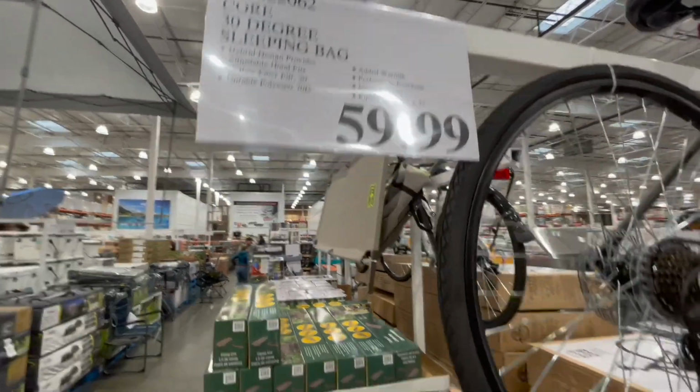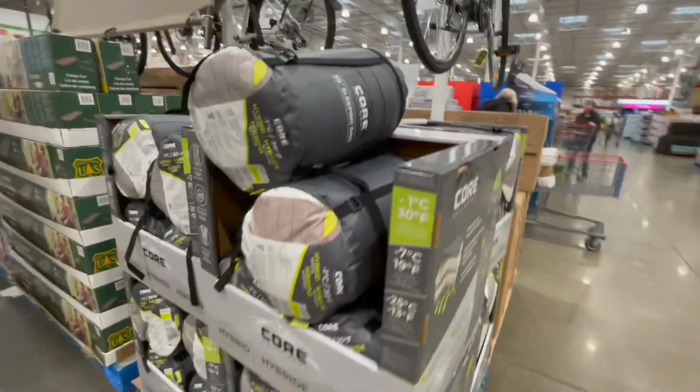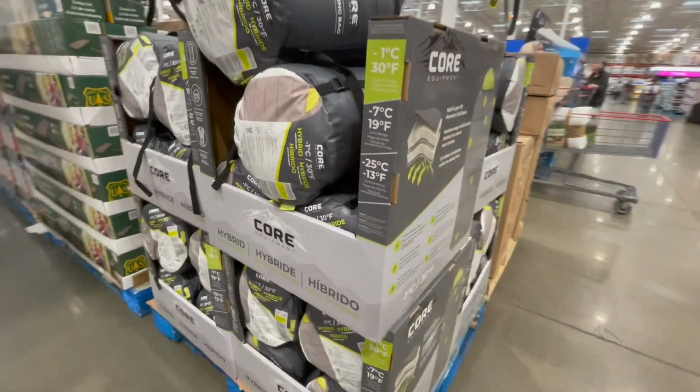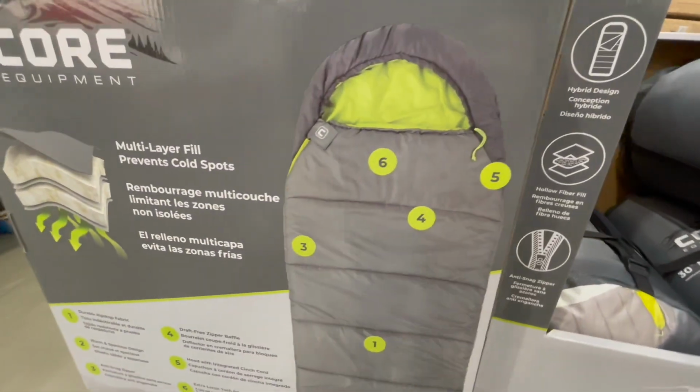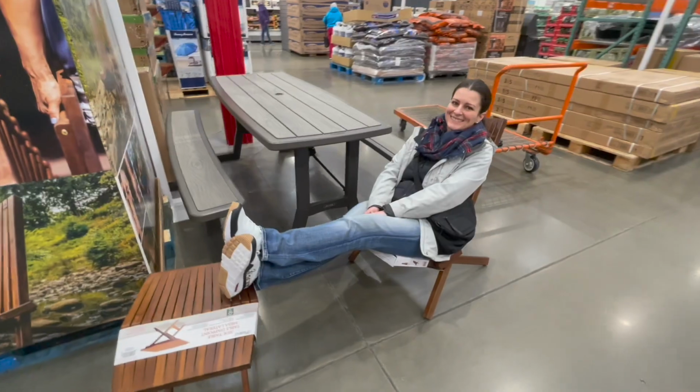Next, we'll look at these sleeping bags. So for $59.99, they have these core hybrid sleeping bags. And just around the corner here, I think we will find my beautiful wife sitting in a chair.